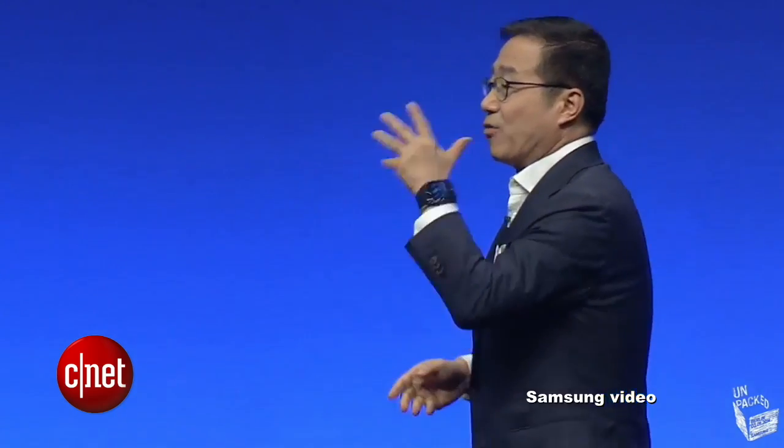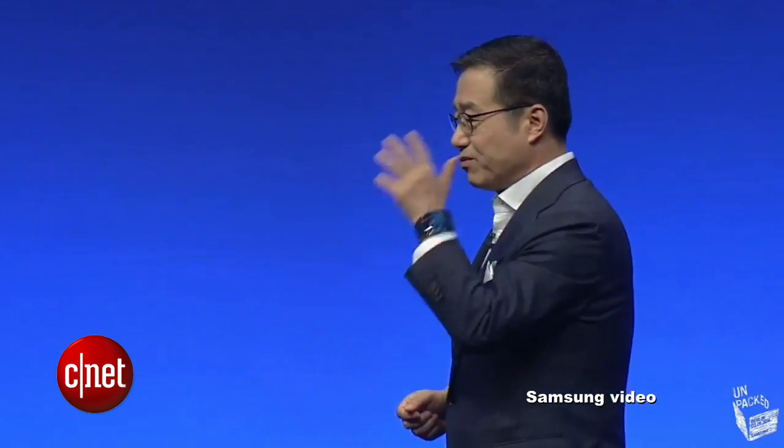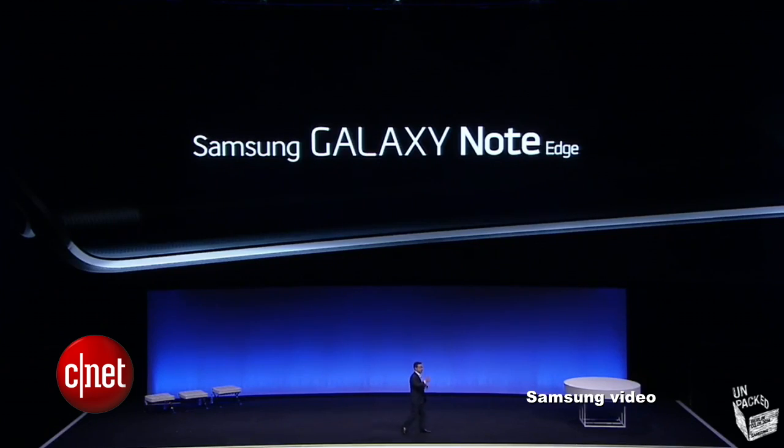I am very confident that we have reached new level of Note culture with the new Note 4 and the Note Edge. In terms of wearables, we have already announced the newest mobile technology that will further change our lifestyle. This is all new Samsung Gear S.